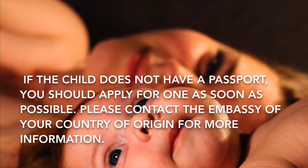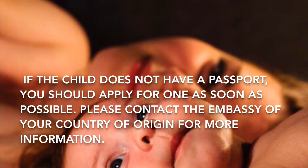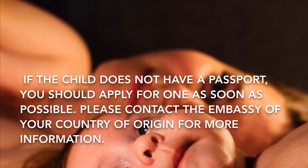If the child does not have a passport, you should apply for one as soon as possible. Please contact the embassy of your country of origin for more information. There is no fee for applying for a residence card.